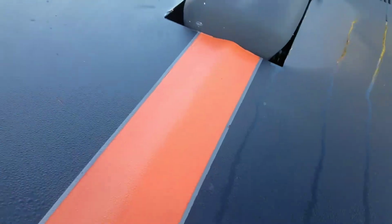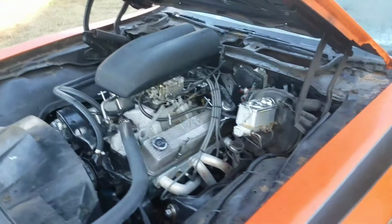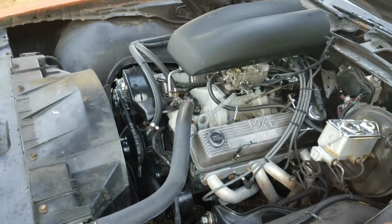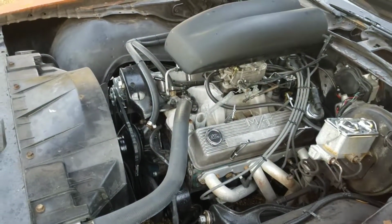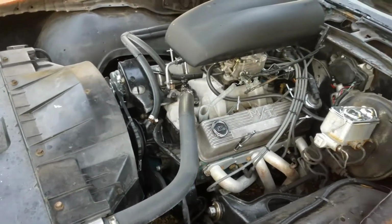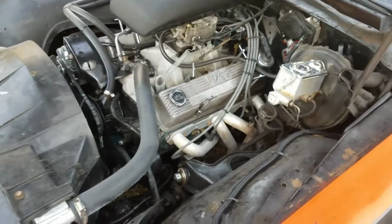The only reason I'm selling the motor, set this down for a second, is because I have a bigger motor waiting for this car. It's just a whole different motor, but the motor runs great, doesn't have any lifter ticks, no problems, nothing like that, doesn't smoke. It's just a good motor.